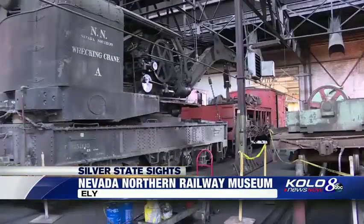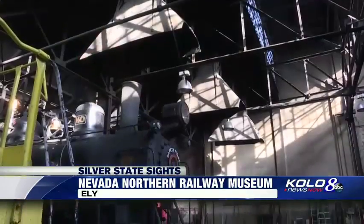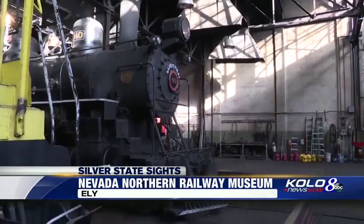But the railroad lasted for years after that. The railroad shut down in 1983. It was given to the community and the Railroad Foundation in 1984, and in 1987 we had reconditioned the track, reconditioned locomotive 40, and have been offering excursion trips ever since.